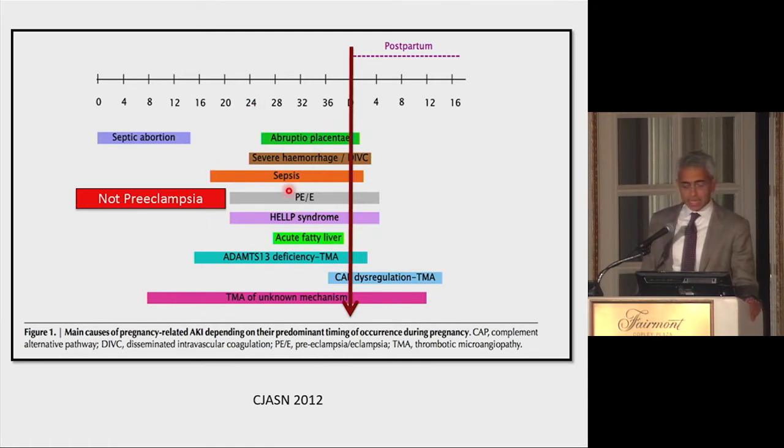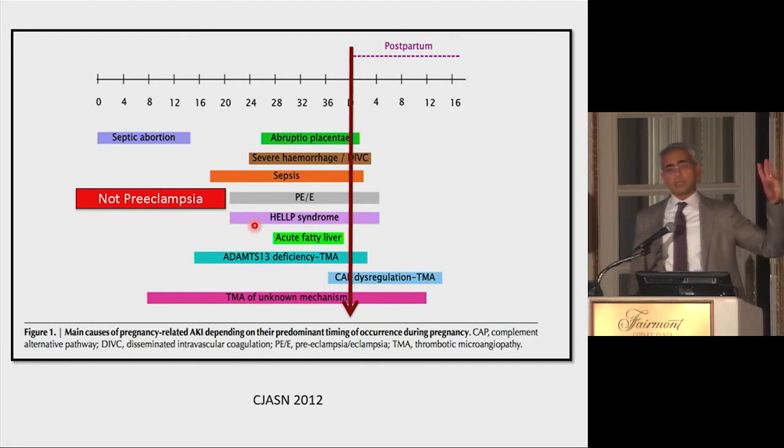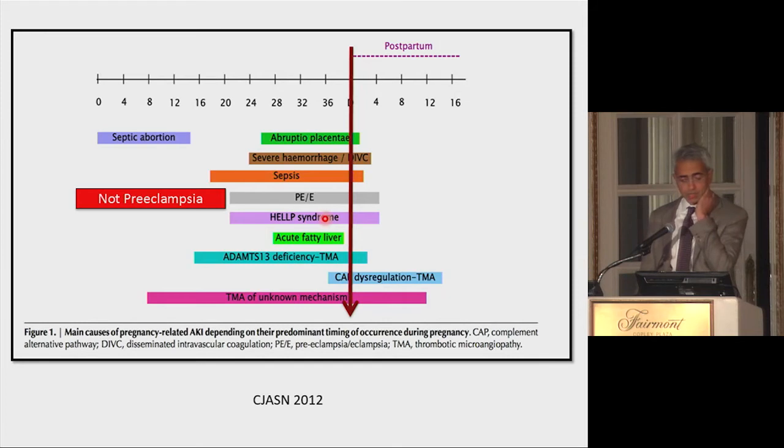But often is the case, first of all, AKI in pregnancy is uncommon in general. But if you are consulted for it, you're consulted for it in this time period. Why? Because all those conditions that lead to AKI in pregnancy are heavily concentrated at 24 to 40 weeks: abruption of the placenta, hemorrhage, sepsis, preeclampsia, aHUS, TTP. Very difficult to diagnose these things. How can you diagnose some of them?